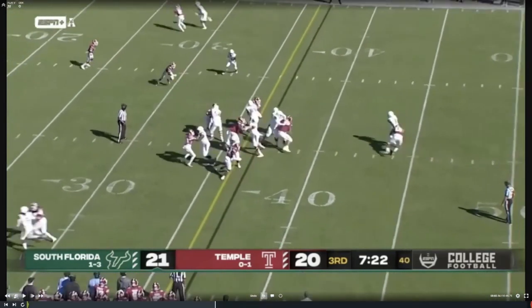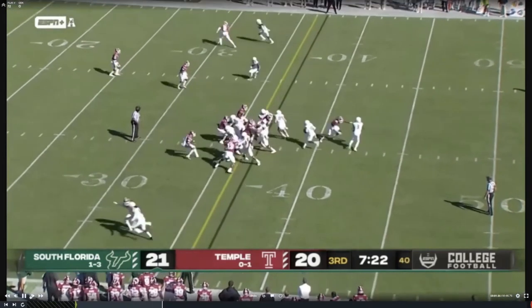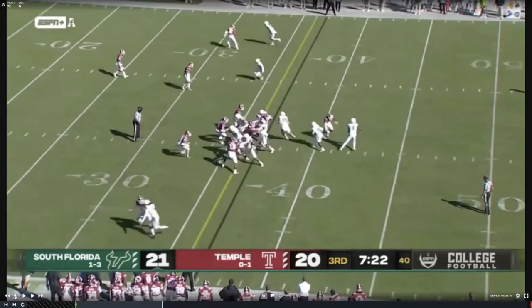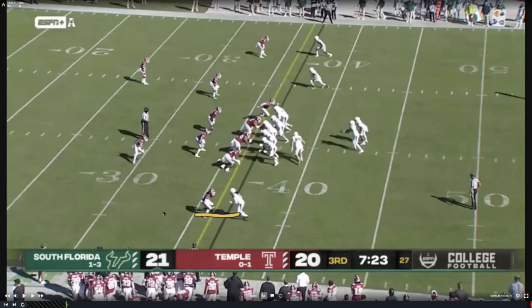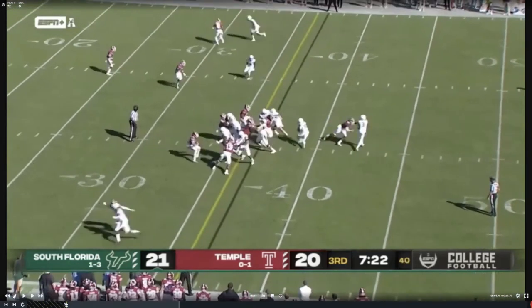Good run here on split zone. Again, looks like the RPO. So if the corners are rolled up, these guys can convert it to a go route, it would appear. Split zone. So if you're wondering what they're doing, split zone RPO. Good job by the back here. Really good job by the tight end, too.